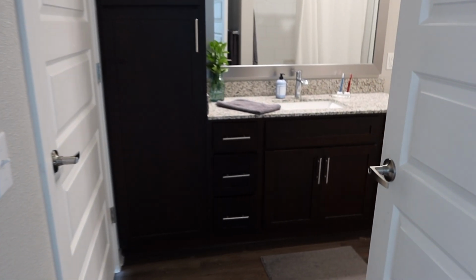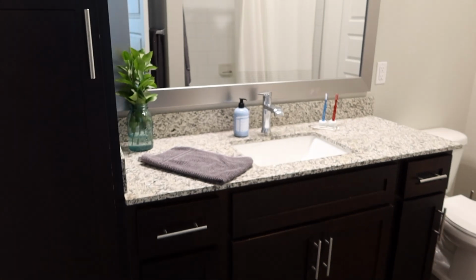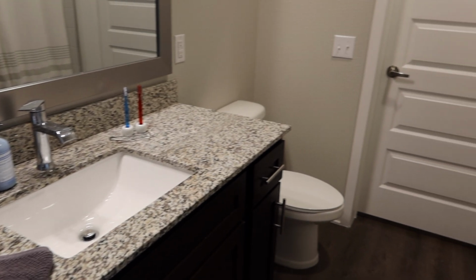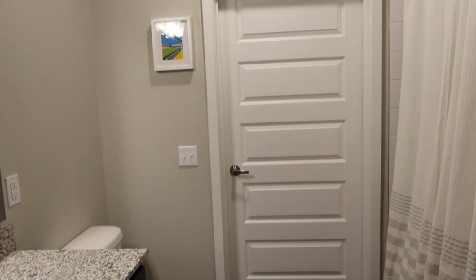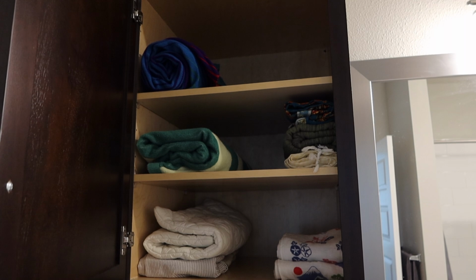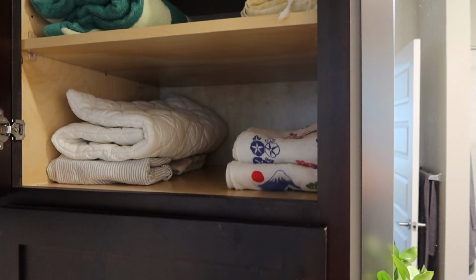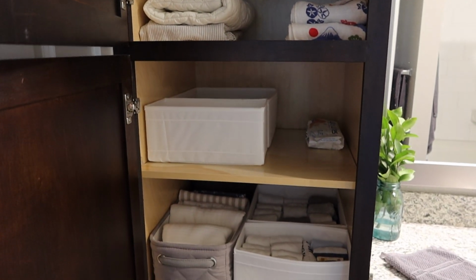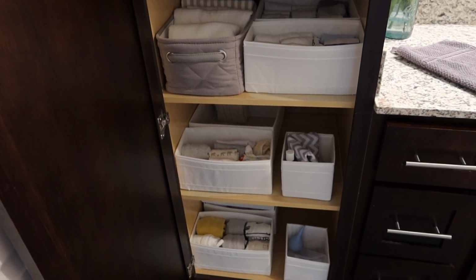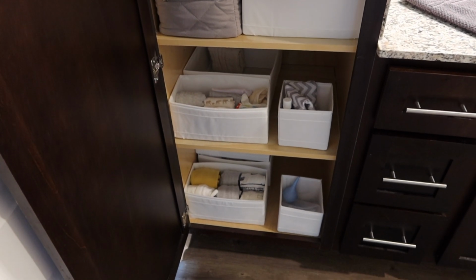Through the next door is the bathroom. Just keep a towel, our toothbrushes, and hand soap on the counter. In the large storage pantry, we keep extra towels, blankets, and linens on top. In the bottom portion, we used as storage for my son's baby clothes and items. We kept our baby stuff very minimal, and I hope to make a video about that one day.